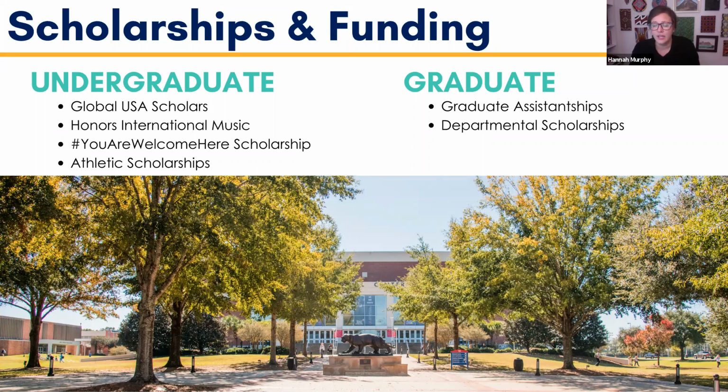At the graduate level, we don't have university-wide scholarships. Instead, it's the graduate assistantship. You're applying directly to the department that you're studying in, or perhaps a separate office on campus, and you're applying directly to them for funding. The funding structure is that if awarded, you would have a tuition waiver up to a certain number of credits per semester. You would work for that department or that office, and you would receive a stipend. So we do have some graduate assistantships available.